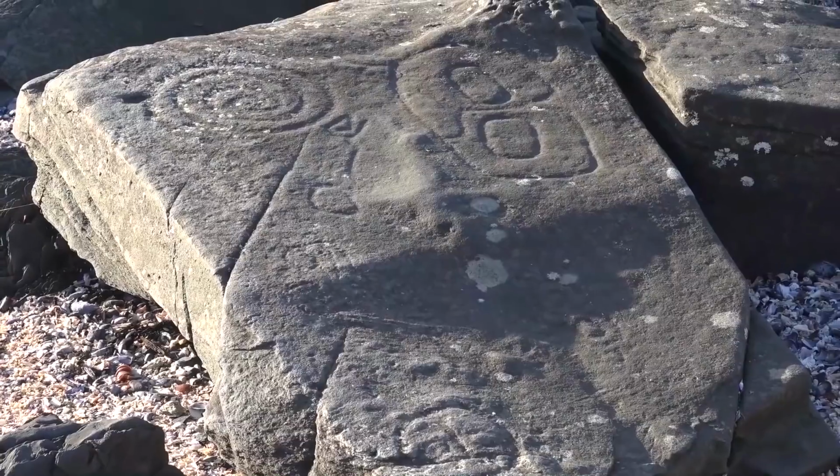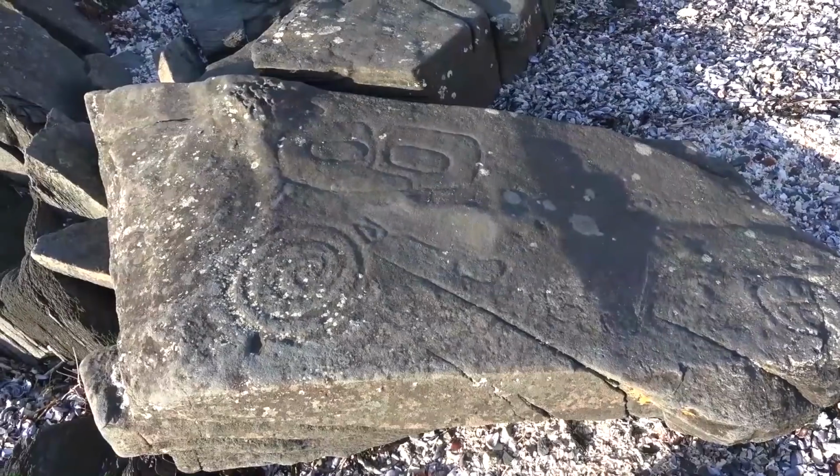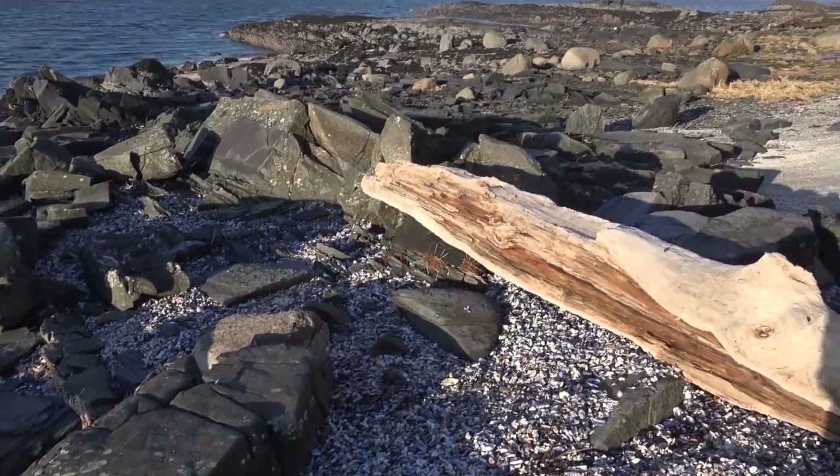There are over 40 petroglyphs on the beach. It's a good idea to come when it's not high tide, so you have plenty of room to look around. Even though it was cold, we had a lot of fun on our visit to the beach.